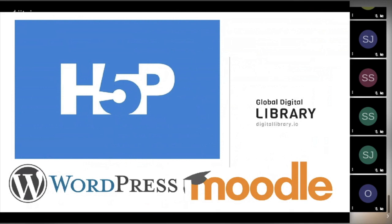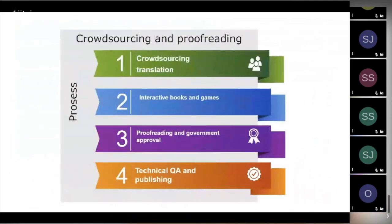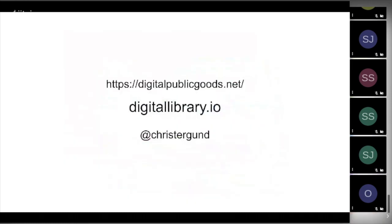And at the same time, you can translate. So for the next year, the process will be slightly different. This is what we want to have partners engage in, where we will have a step where we add interactive elements to the books where that is relevant. We government approve and proofread those, and then we launch those. I apologize for going over time.